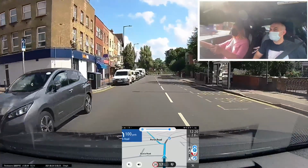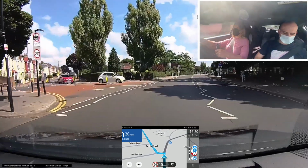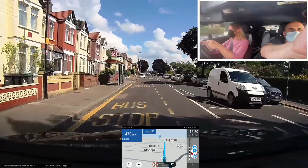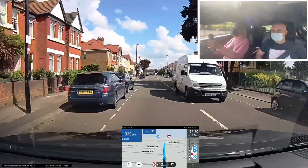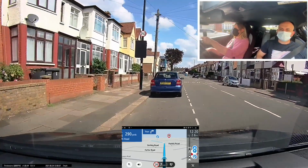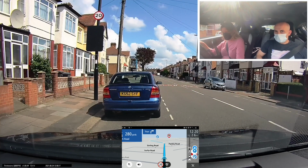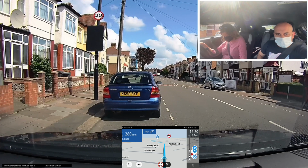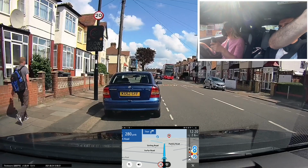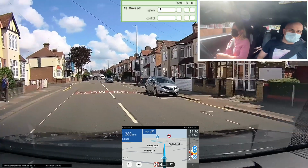Sat Nav was quiet there, so it's turn left here. Turn left. Okay, I'd like you to park on the left where it's safe and convenient to do so, please. Thank you. And drive on when safe to do so, please. So as you can see, Megan hasn't checked her right shoulder on that pull away, so it's a driving fault for moving off safely.